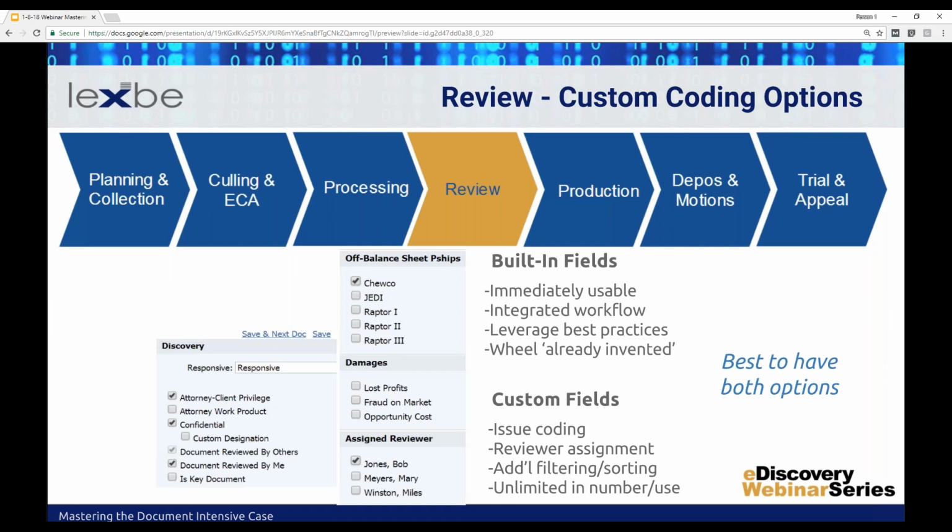Custom coding is very important, and it's important that an e-discovery system have a combination of built-in fields that makes it immediately usable in an integrated workflow, but at the same time lots of flexibility on issue coding and reviewer assignments, etc. So you see some examples of how that can be done, and it's done in our system.